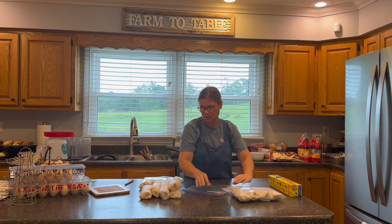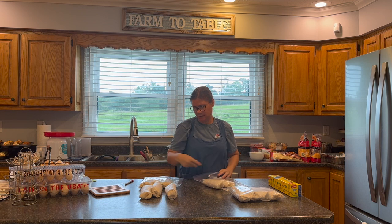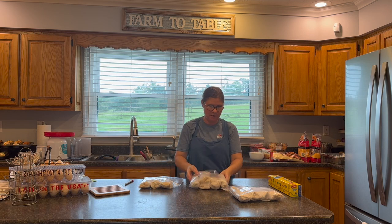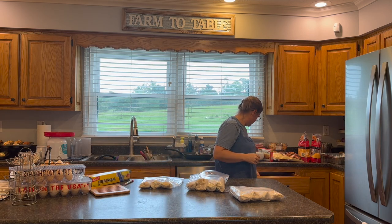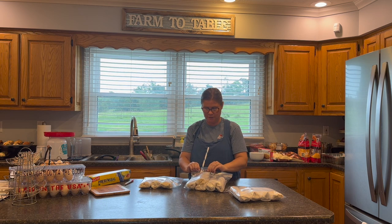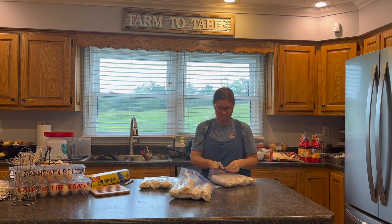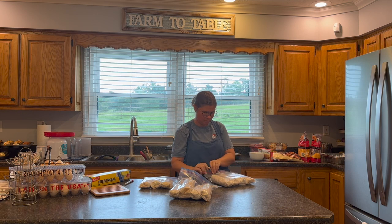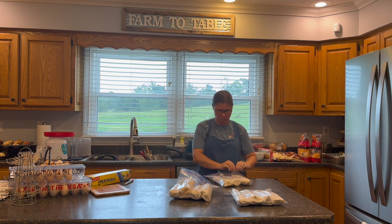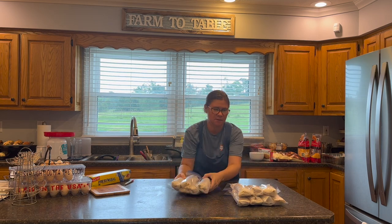Four in this one, and we'll put five in this one. I'm keeping those separate because they have the salsa. But that would have been a perfect way to divide them up evenly. And then I straw seal them just to help with that freezer burn situation. Ready for the freezer.